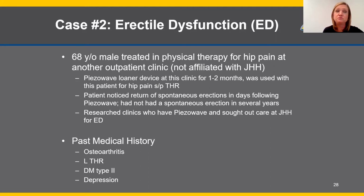So he took it upon himself to do a little research and found out which hospitals or institutions had a piezo wave, found out we had one, got in touch with Ken, and then got in touch with me. As I said, he had recently had a hip replacement. He had a history of osteoarthritis. He did have a history of diabetes type 2 and of depression, which are pertinent for erectile function from a mood standpoint and from a vascular standpoint.